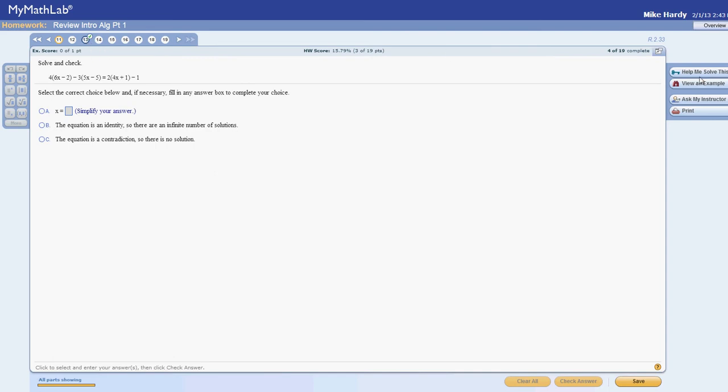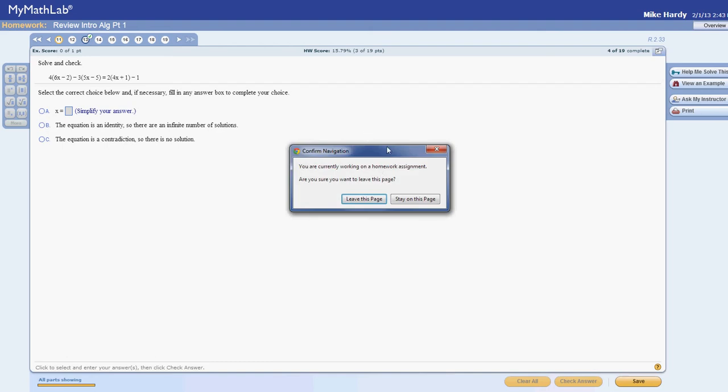And they can get different types of help along the way, and in terms of explanation, where it is often in the book, view an example, help me solve this. These reviews don't have go to the textbook, but they have that too. Okay, so there's all these helps. They're supposed to go through the homework version and then return to retake the quiz.